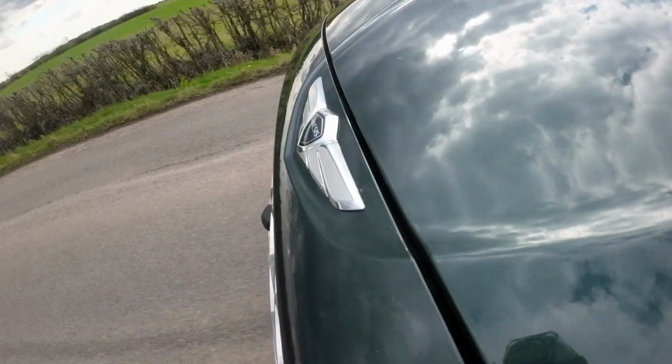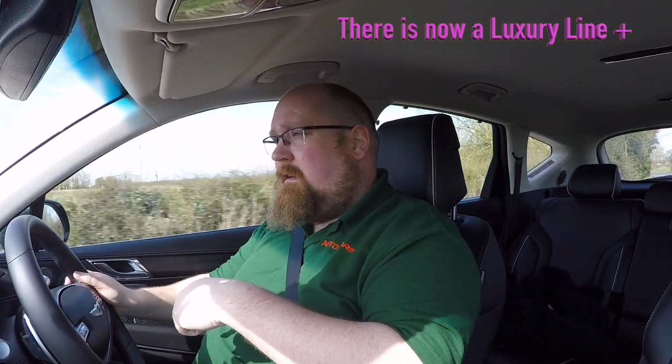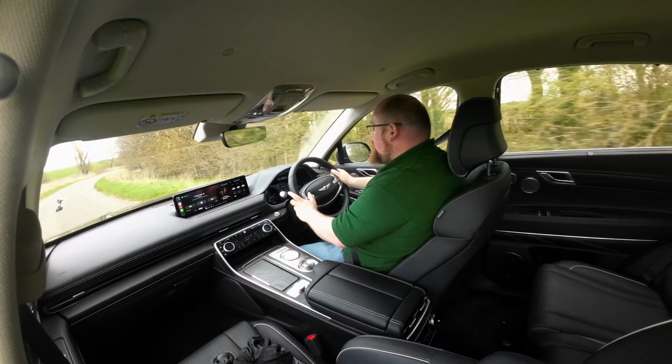It is a big car, but it is very comfortable and it is also very easy to drive. Now there are two trim levels in the GV80 range. There's the entry level premium line and the top of the range luxury line, which is what I've got here. Personally, I would recommend going for the premium line and then just adding some of the option packs on top of the vehicle to give yourself a bit of extra kit.